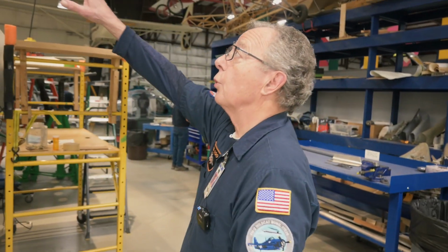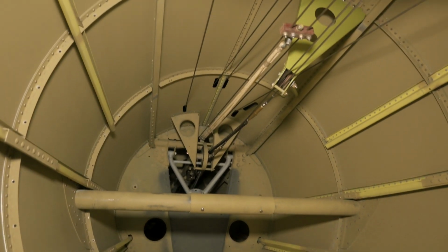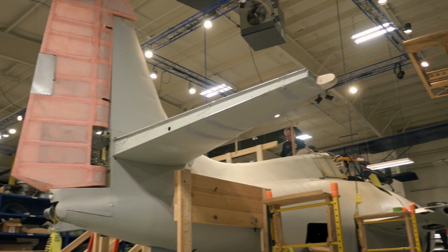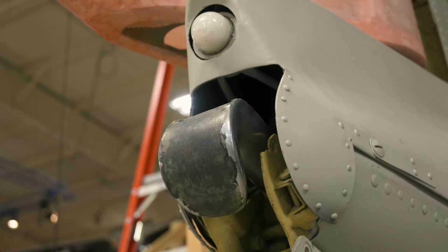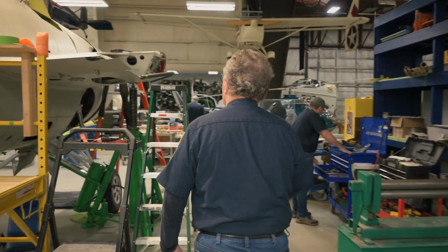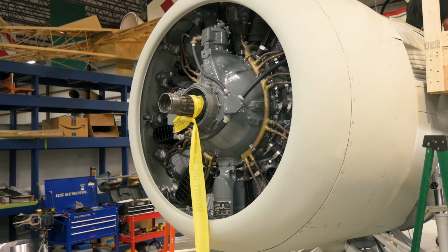We've got the flight controls, the elevators and the rudders, all installed and working. We had an elevator back here and a control stick up front, that's moving, and so that is all working. The tail hook is working. And then we finished up the cowling, which was a big deal because it's all custom made.